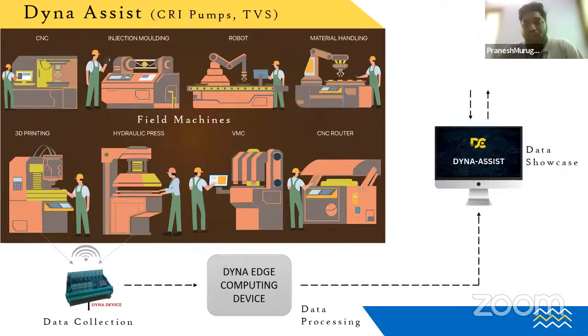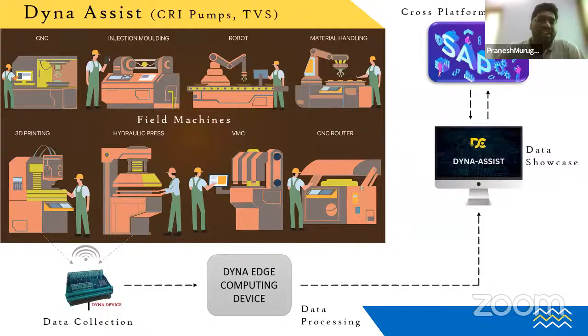And from that we provide the data showcase mechanism as Dyna Assist. This is our unique customized dashboard for each client, based on the equipment available on the shop floor and the data available in the device. From that we integrate with cross platforms like SAP, Salesforce or Dynamics 365, any kind of ERP or MES system that we can integrate with.